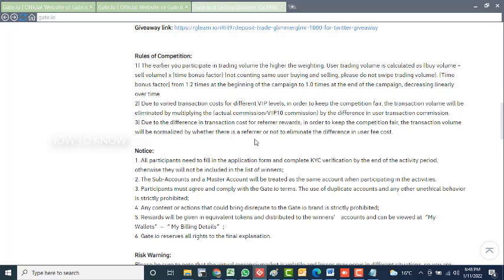The notice is also given here. All the participants need to fill in the application form and complete KYC verification at the end of the activity period. It means that if you have joined Gate.io and not completed your KYC, then you need to complete KYC within the period of this activity. Otherwise you will not be included in the list of winners. If you do not complete your KYC, you will not be a winner, so it is mandatory to complete KYC. To complete KYC, a video is given in the link. You can find it there.